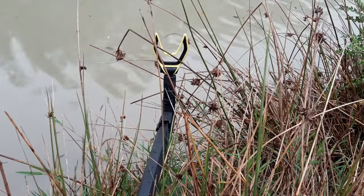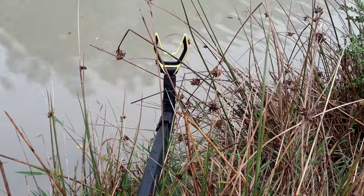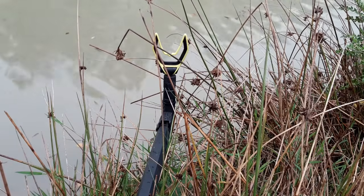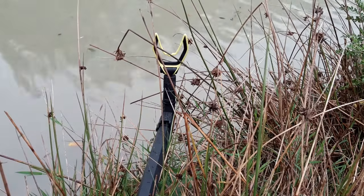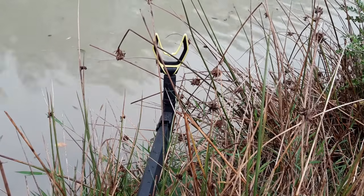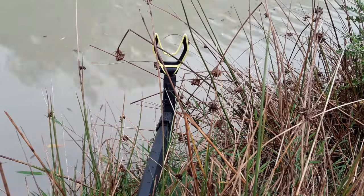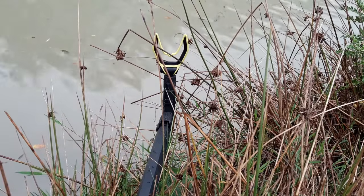So there's the end of my matrix rod rest. It's an extending rod rest, and the arm is matrix and the rest is matrix as well, so they're both matrix products. So you'll be able to pick up the end of my rod shortly.